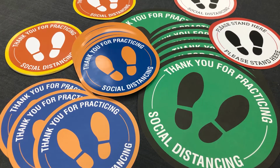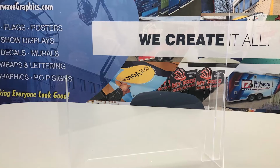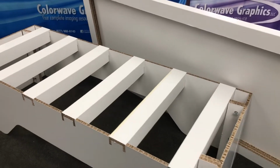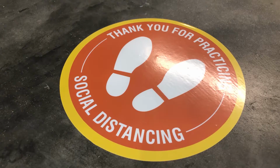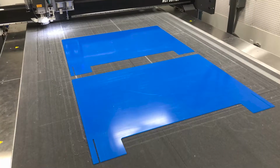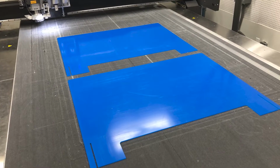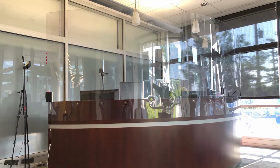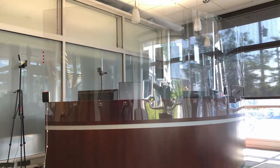Since the outbreak of COVID-19, we've developed solutions for social distancing, hygiene protection, and even a temporary hospital bed we've come up with from 100% recyclable material. We manufacture floor graphics that will apply to interior tile, wood, and low pile carpeting, as well as indoor or outdoor concrete and blacktop. We've been making standard size acrylic hygiene barriers, otherwise known as sneeze guards, but we've been contracted to manufacture all sorts of custom barriers for multi-level and even curved reception desks and food and beverage serving counters.